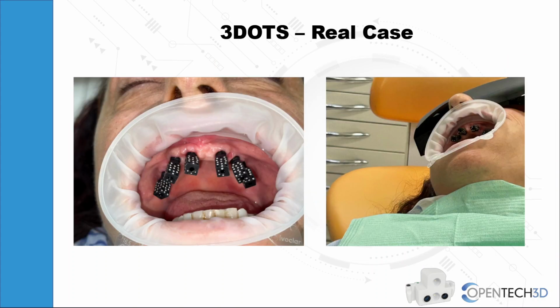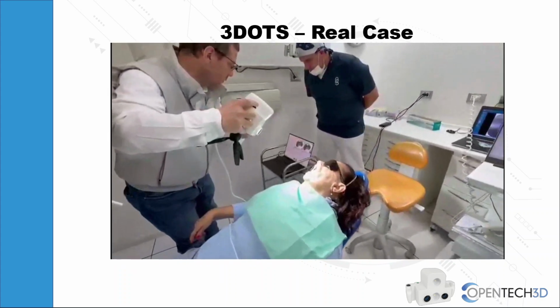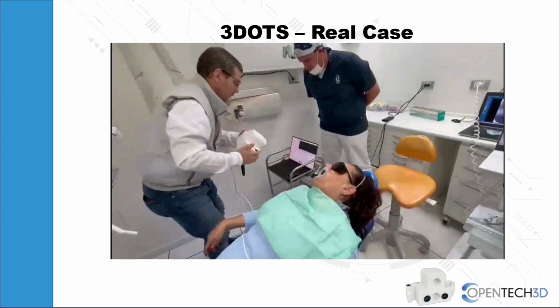Let's quickly look at a real case. 6 implants in the upper jaw. We mounted the 6 scan abutments. With the intraoral camera, we acquired everything that we have always acquired with the intraoral camera. And in addition, we have also acquired the tissue with the scan abutments mounted. And we got ready for the scan done with the 3 dots. Here we see 3 dots in action. These are the real times of the photogrammetric acquisition. It's done. Just a few seconds.